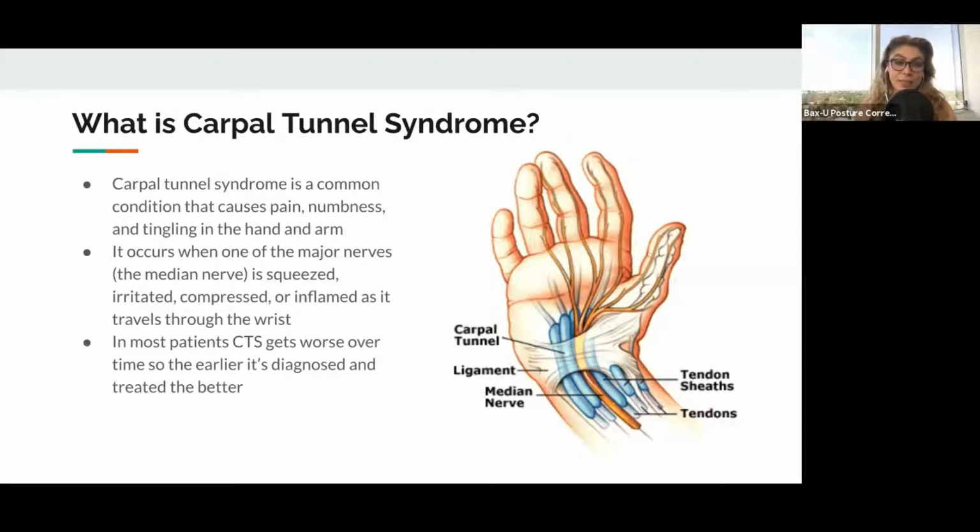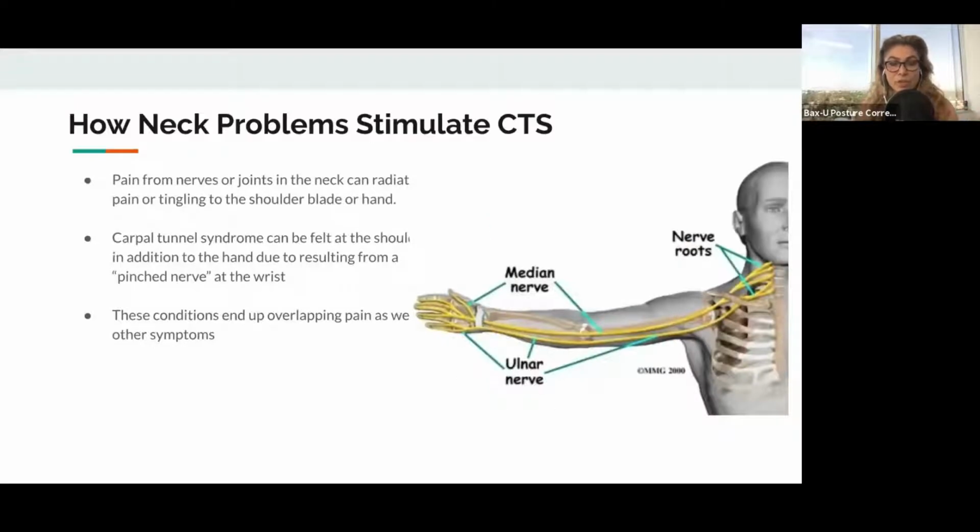When any of these nerves are irritated or compressed or inflamed, it can travel and skip your shoulder, arm, and neck area and go directly to your wrist. In most patients, carpal tunnel gets worse over time. So the earlier you treat it and address it, the sooner you get relief and the less problem you'll have. Tendons are extensions of muscles, but let's see where these nerves come from.